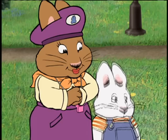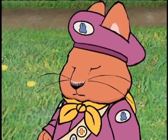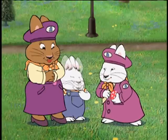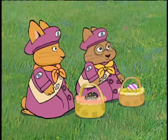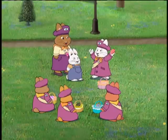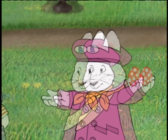Max. Do you know what happened to the rest of the Easter eggs, Max? Did you eat them? Did you hide them, Max? That explains it. Explains what, Ruby? I mean, Bunny Scout Ruby? I thought I found a whole bunch of red and pink polka-dotted Easter eggs, but I didn't. I just found the same egg over and over again.